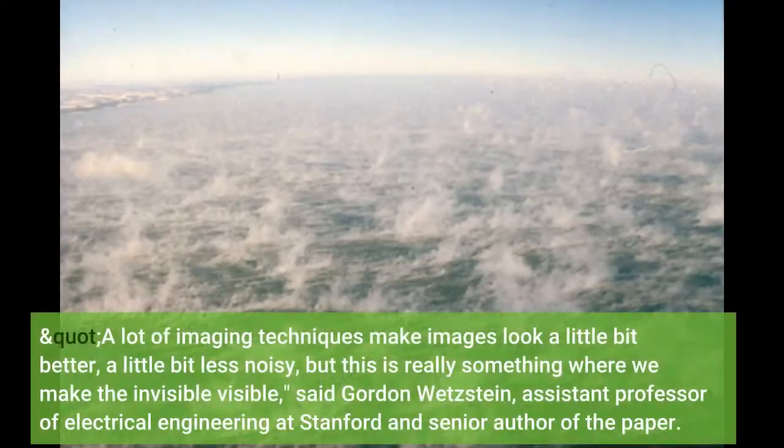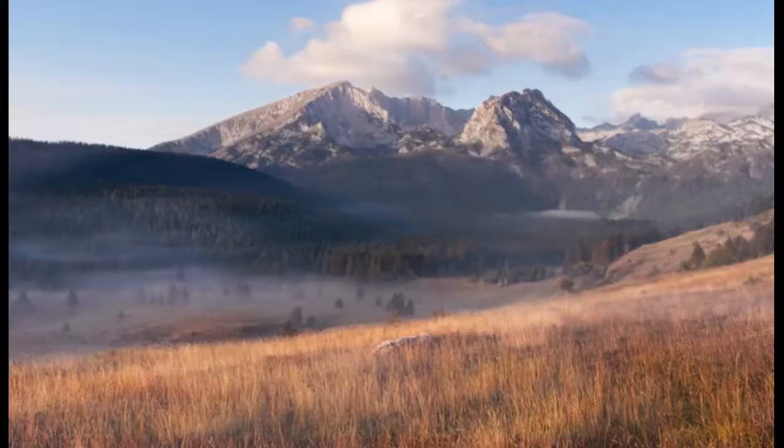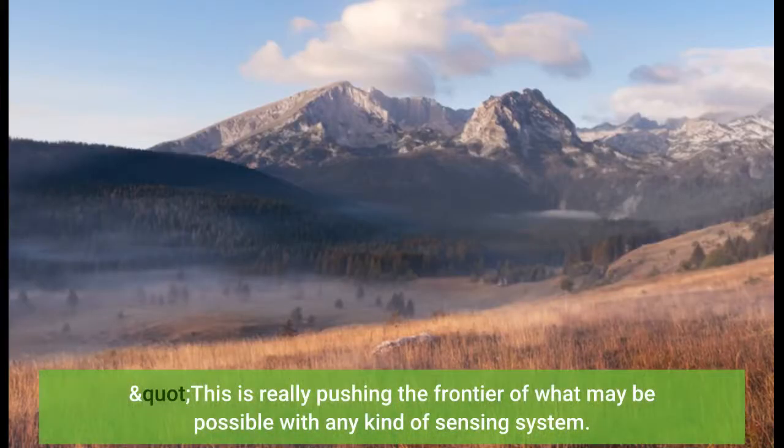A lot of imaging techniques make images look a little bit better, a little bit less noisy, but this is really something where we make the invisible visible, said Gordon Wetzstein, assistant professor of electrical engineering at Stanford and senior author of the paper. This is really pushing the frontier of what may be possible with any kind of sensing system.